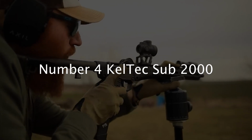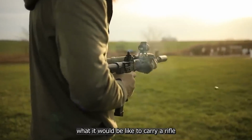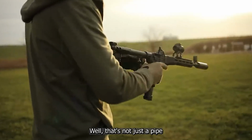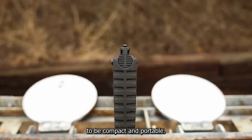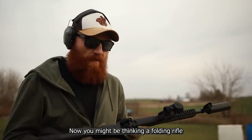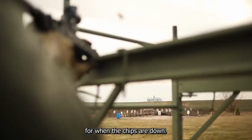Number 4. KelTec Sub 2000. Ever wondered what it would be like to carry a rifle in the same bag as your laptop? Well, that's not just a pipe dream anymore. Enter the KelTec Sub 2000, a firearm that's redefining what it means to be compact and portable. Now, you might be thinking, a folding rifle? That can't possibly be sturdy enough for when the chips are down.